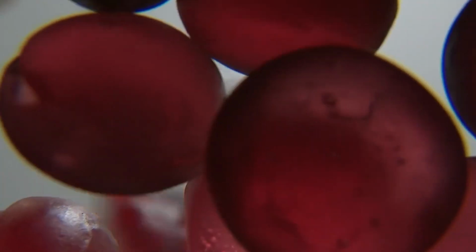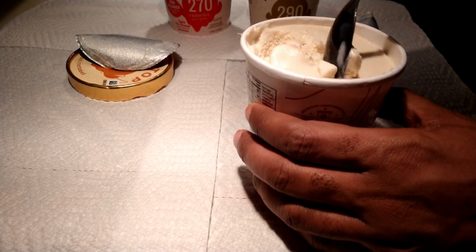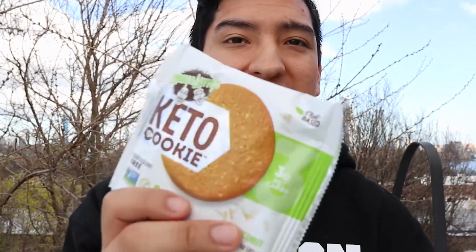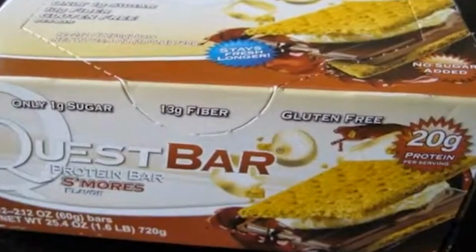2. The OS search: scan the ingredients for dextrose, maltodextrin, or fructose. These are sugars with different names and will spike your insulin regardless of what the net carb count says. 3. The serving size trap: check if the net carbs are for the whole package or a ridiculously small portion, e.g., 2 cookies out of a bag of 10.